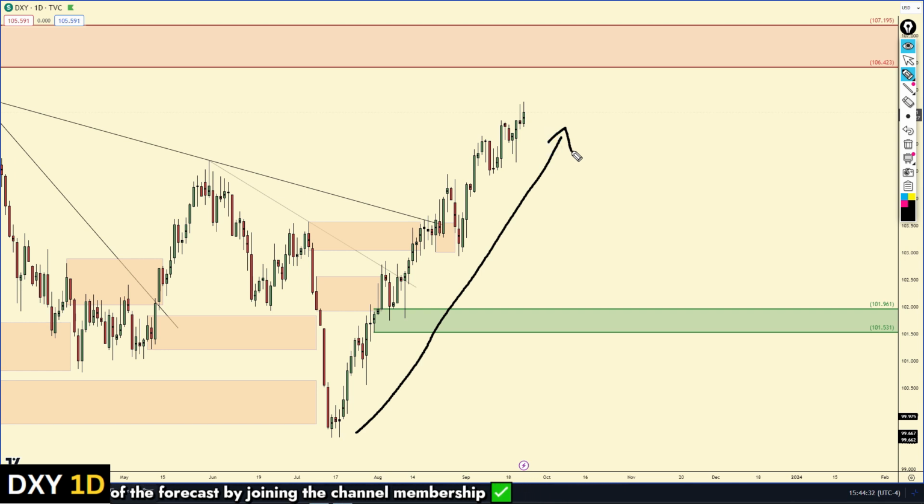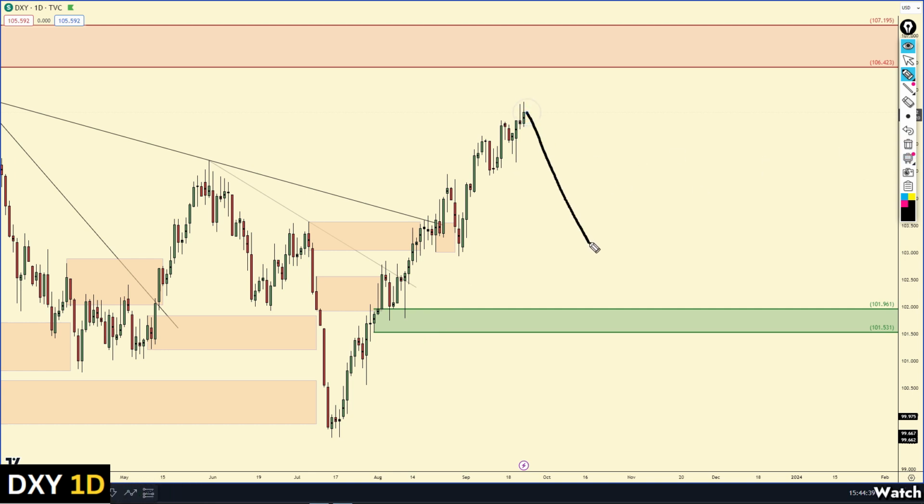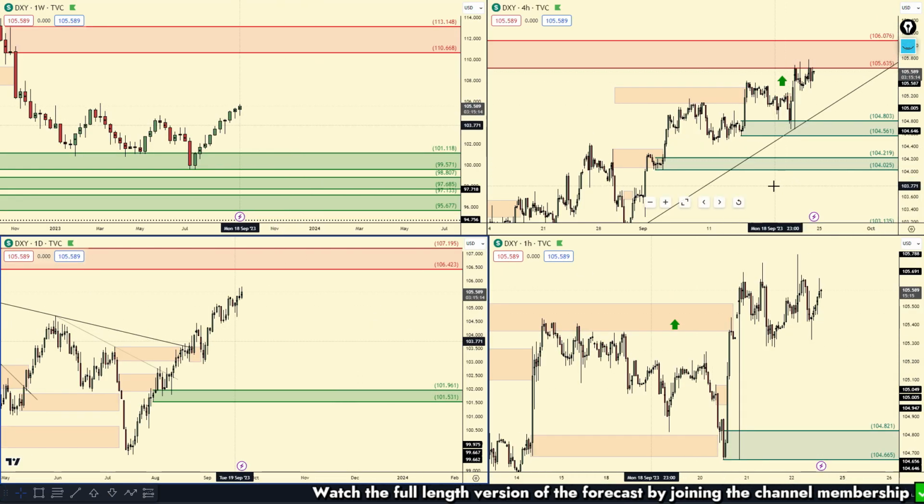Now that doesn't mean that we just need to short or that we shouldn't be buying. I'm just trying to make the point that we could see a deeper pullback to get that better looking uptrend. I just want to say that that is definitely a possibility.